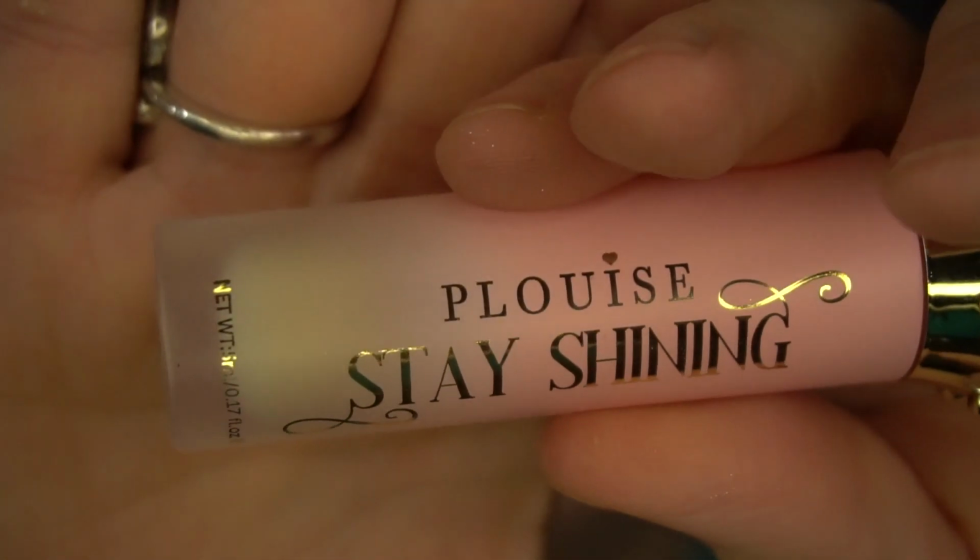I got you guys zoomed in. I already have my face makeup done, but I have the P. Louise Stay Shining lip gloss on my lips. This is very vanilla. I am loving these. It's super goopy when it first comes out, but it's not when it's on your lips. I love it. You do get a nice mirror inside. It actually is a nice mirror. So anywho, let's just jump right in.